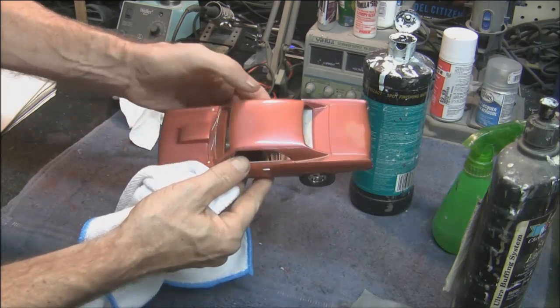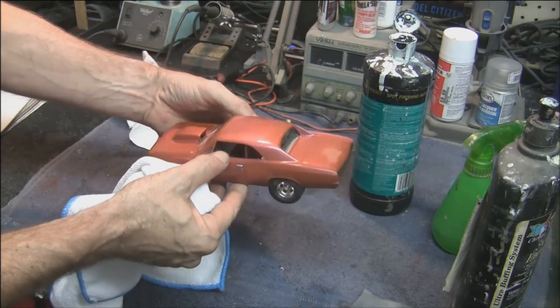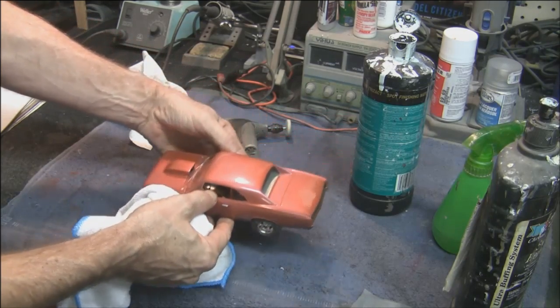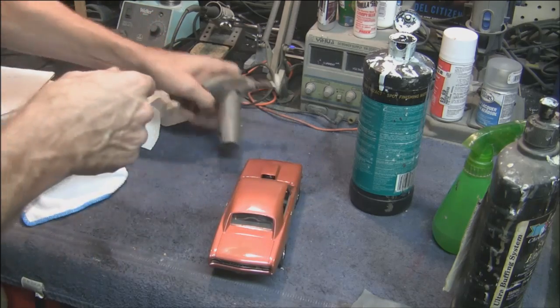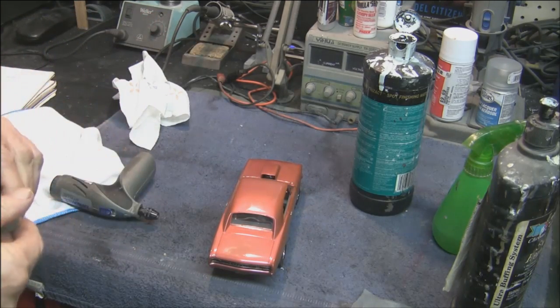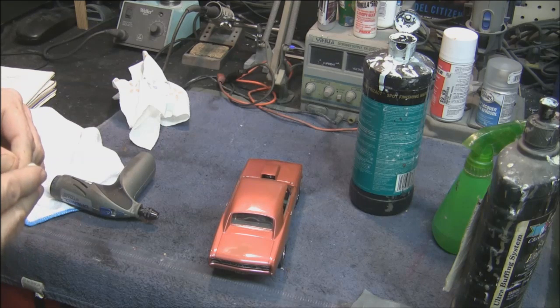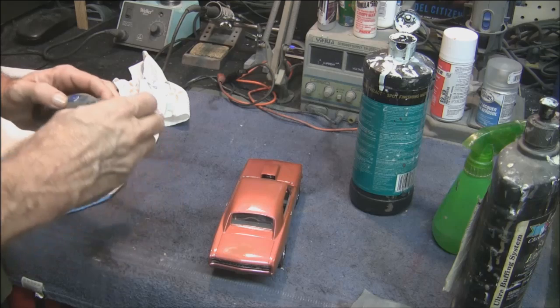And I'll hold this up for you now, and you can see that we've got a beautiful shine on this again, and it's just like glass, and our little blemishes are gone. So now it's time to work on the spot we've got on the deck lid there. I'm going to swap my polishing pad back around here, because we got the coarse stuff back on the other side there.